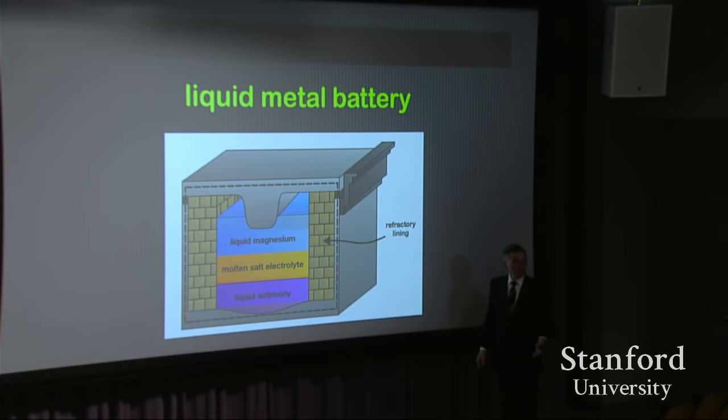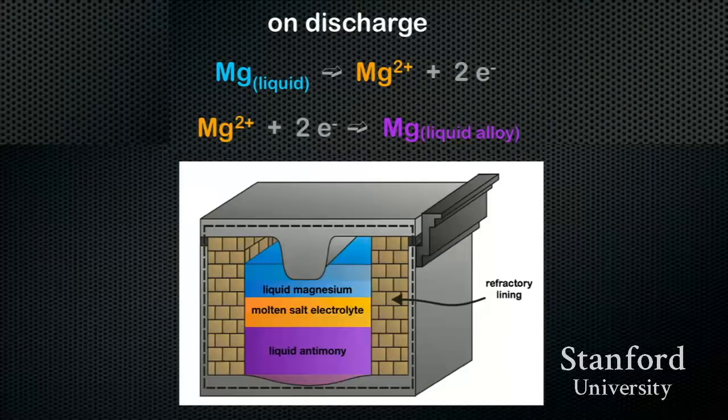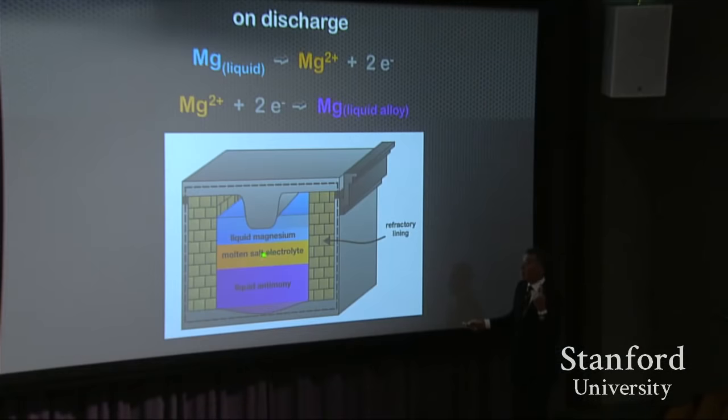It's primitive. And on discharge, what happens is magnesium wants to alloy with the antimony, but magnesium's insoluble in the salt. But magnesium's smart. It knows if it dumps 2 electrons and becomes magnesium ion, it can traverse. And then when it gets over here, it acquires 2 electrons and becomes a neutral and alloy. So the top layer gets thinner and the bottom layer gets thicker. And then to charge the battery, these electrons go through the external circuit.